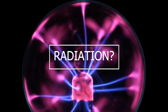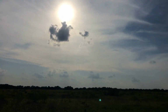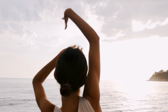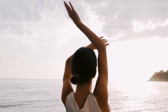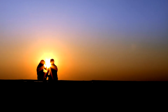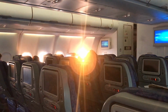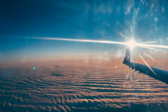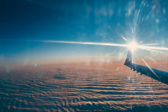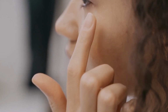Number 11. Radiation? In truth, we are surrounded by radiation every day. It may be minute, but it is still there, and as it builds up, it can be a problem in the future. So, you move closer to the sun, you're going to get more radiation, and that means in flights, you have to deal with not only radiation from the electronics within the plane, but also the environment around you. In order to protect yourself against this, one tip is to make sure that you apply a coat of sunscreen before getting on the plane.